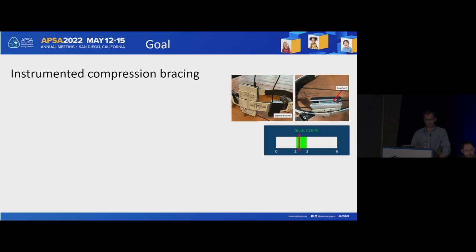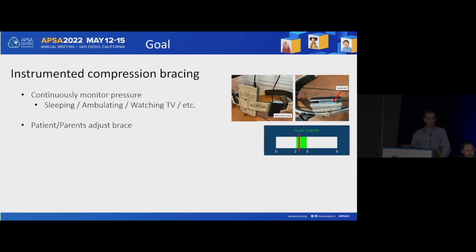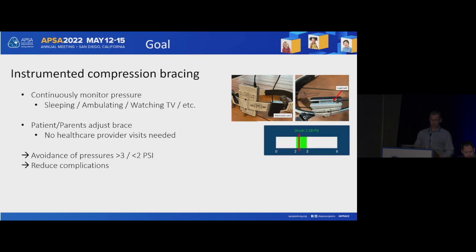So the goal of this instrumented compression bracing is to have something that continuously monitors pressure, so not only once every few months when we see the patient in an outpatient clinic and he's standing upright in front of a physician, but in all activities during daily life, so when the patient is sleeping, ambulating, watching TV or whatever. And we want to give the patient and/or their parents the ability to adjust the brace themselves, not only in clinic. And our hypothesis is that we will thereby be able to avoid pressures that are over 3 or below 2 psi, so we try to avoid over- or under-treatment, thereby reduce complications, improve adherence to the therapy, and finally reduce the number of healthcare visits and costs.